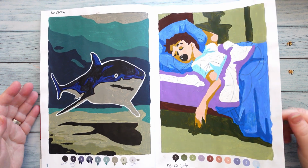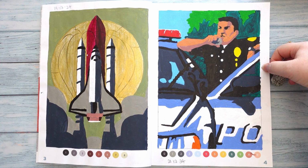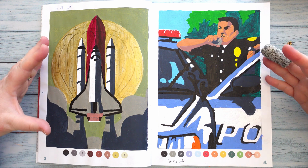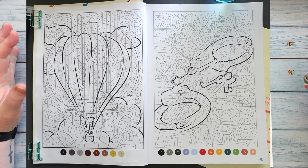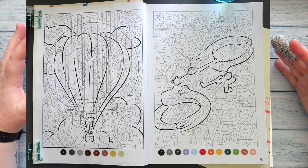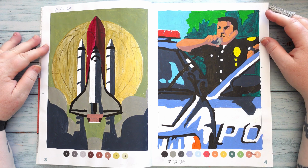So those were the first two I did, and these were the second two I did. Now, I did capture what the before image was of these two, so I'll flash that up here so you can see what they were. And then when I painted them in, these are the images that came out.